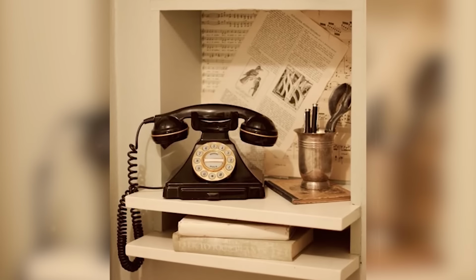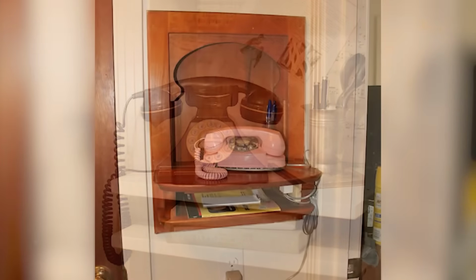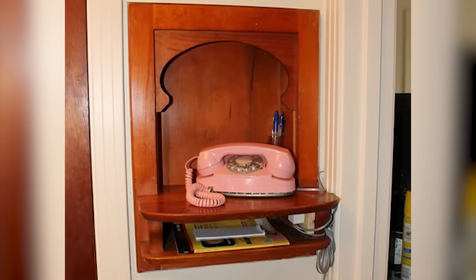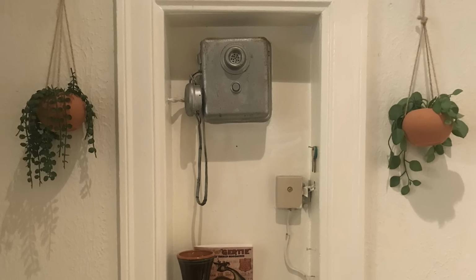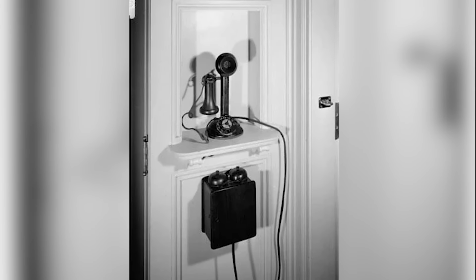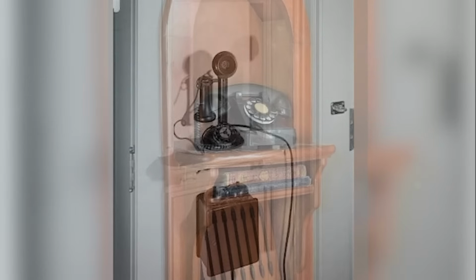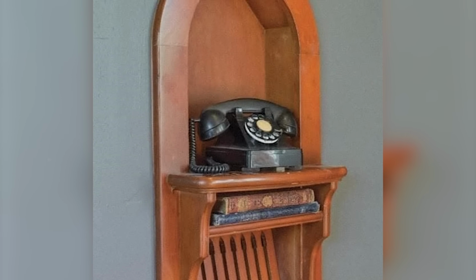Recall the years from the 1920s to the 1950s when rotary phones were introduced and became popular. Due to their bulky size, you needed a special place to install them, and that's why telephone nooks were born. These were recessed spaces in the wall, usually located in the living room or hallway. Along with a contemporaneous intercom system, the telephone nook was the high-tech communications headquarters of the 1920s.